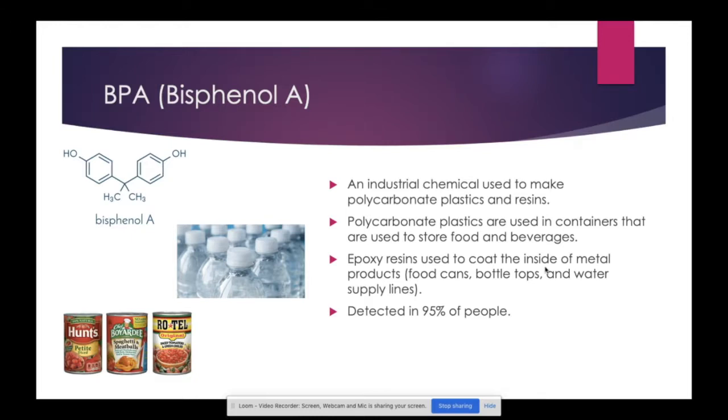So first, BPA stands for bisphenol A. It's an industrial chemical used to make polycarbonate plastics and resins. Polycarbonate plastics are used in containers that are used to store food and beverages, like water bottles, while epoxy resins are used to coat the inside of metal products, such as food cans, bottle tops, and water supply lines.